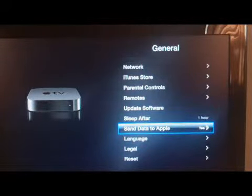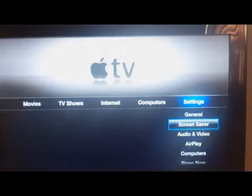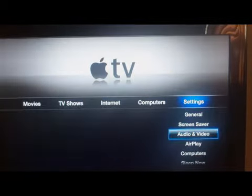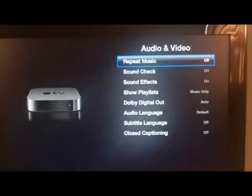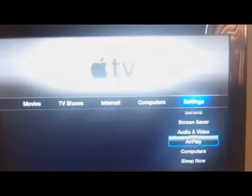Decide whether you want to send. Anyway, so these are the basic settings. You can change the screensaver settings, the audio and video. These are some settings that you can change in there. Won't go into too much detail about that.